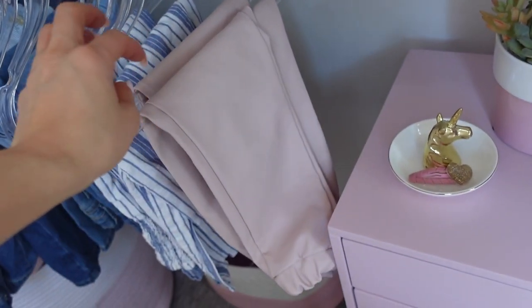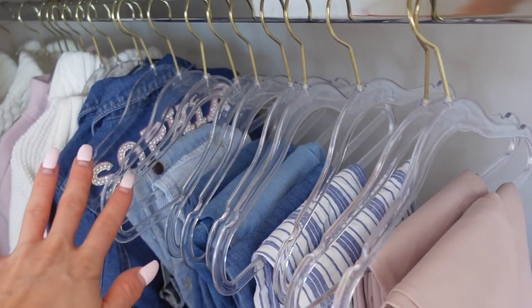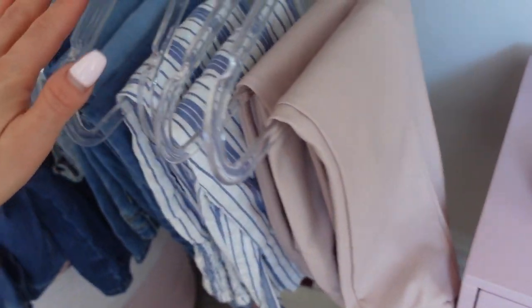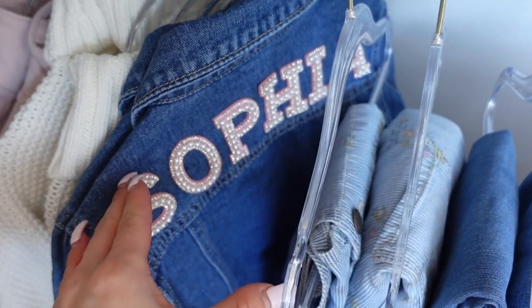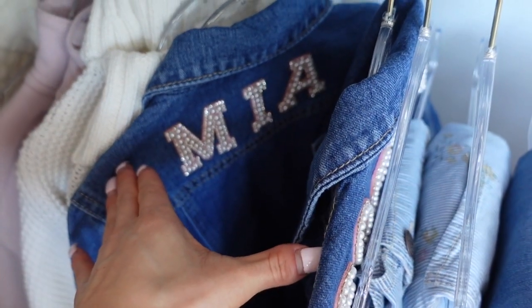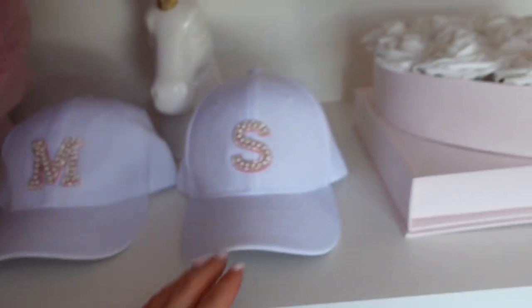So over here we have, oh, the hangers I'll also link. These are the most amazing hangers. I love them, acrylic and gold. We have all their pants right here, their jeans, these jean jackets from my friend Nicole. I'll link her shop down below. Look how cute these are. I'm obsessed. And she also makes the hats right here, the custom hats, so M&S.